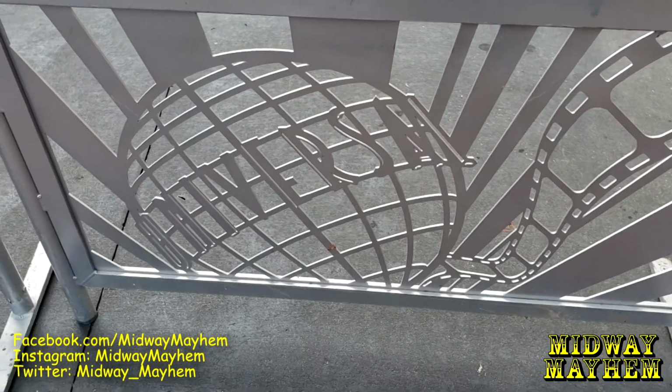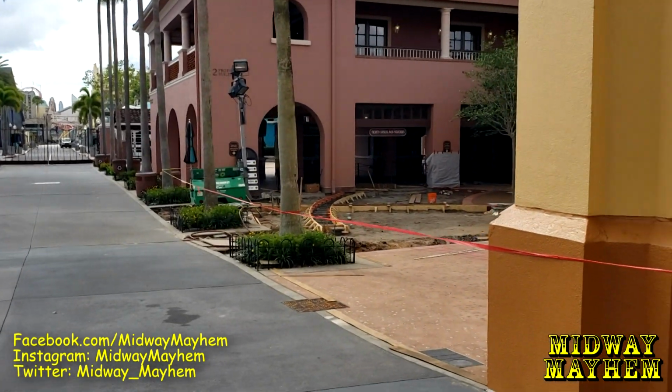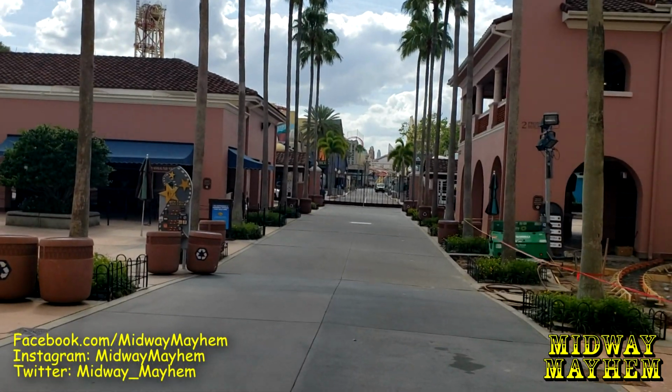Unfortunately, this is as close as we're gonna get to the parks pretty much. The gates, right there. You can see a little bit of work right in the front entrance area for the ticket booths. Yeah, right there. So close, yet so far away.